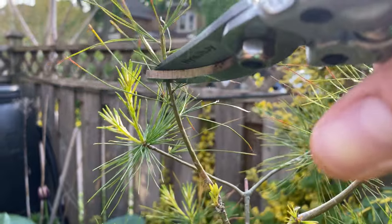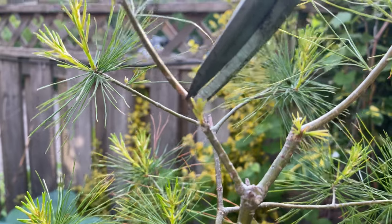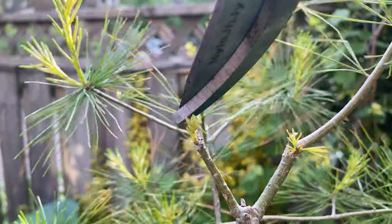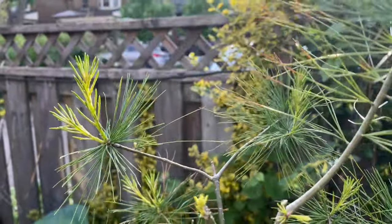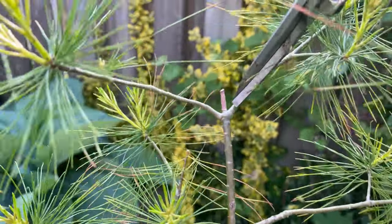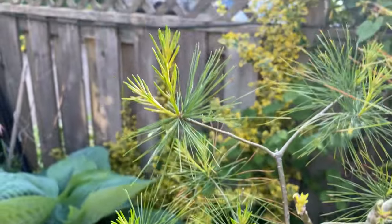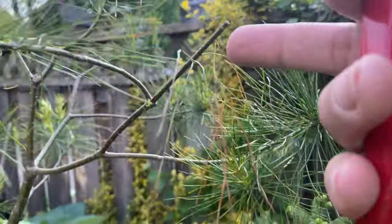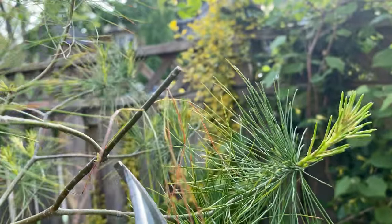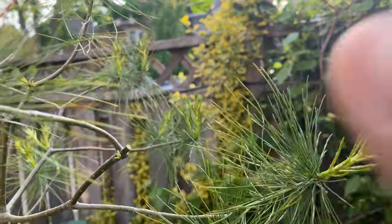Same thing with this. No new buds up there, but there is that one down here, so let's just go like that. That looks good, that's good. There's just a little bit of dead there from the last time I pruned. That doesn't need to be perfect. And then there's just one more here. No buds coming there, but there's one down here. So just like that.